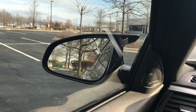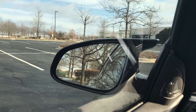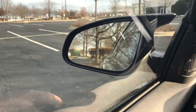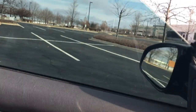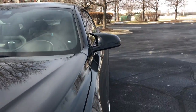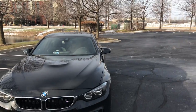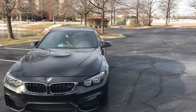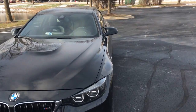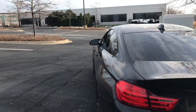Something else I really like is the mirrors. I'm not sure who came up with this design, but you guys need to promote them immediately. Let's look at the mirrors from the outside. So this is what people see when it's coming forward. Excuse the water bottle. How can you not like those mirrors? How can you not look at that?